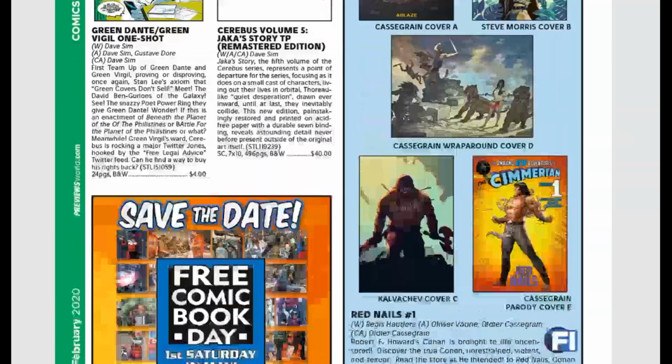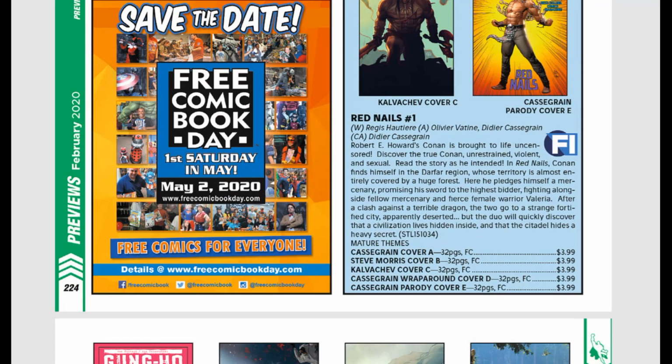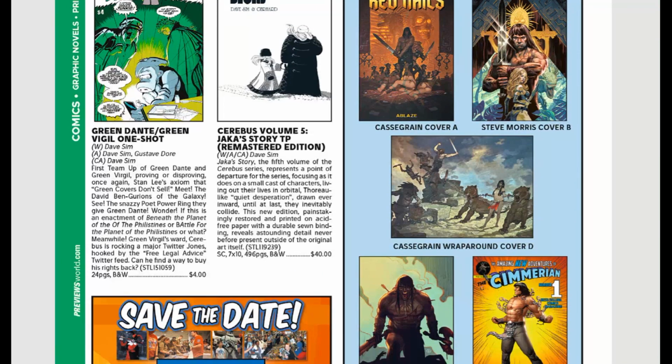32 pages, $3.99. I don't know if this is going to be a one-shot, a mini, an ongoing. It does not say, which really bums me out. But like I said, it's kind of weird that they were able to publish a Conan story, even though Marvel has the rights to Conan. Maybe they somehow had a weird license where they just licensed out Robert E. Howard stories kind of thing. But I love Conan, especially classic novelization Conan, where he is just brutal.